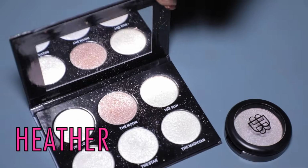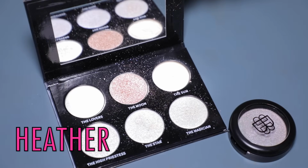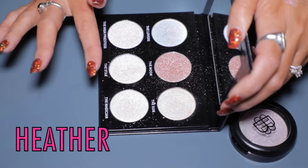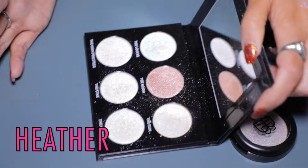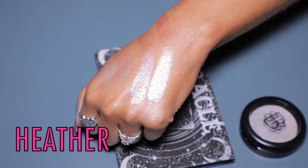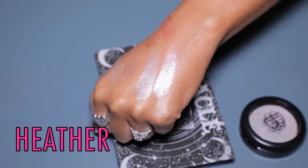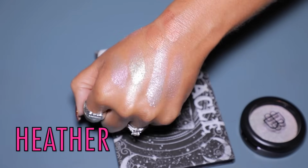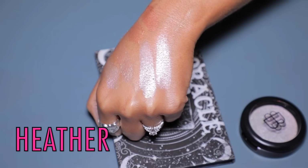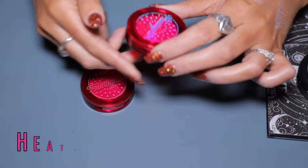You're looking at it, you're like, that does not look like anything special, but these are multi-chrome and duochrome highlighters. They do have some sparkle to them, and I can't get enough. I bought a backup. I told y'all I bought a backup, and I'm not ashamed to say it, okay? I went to the website and I ordered a second one because I cannot imagine just living my life without this. Dramatic? Absolutely.